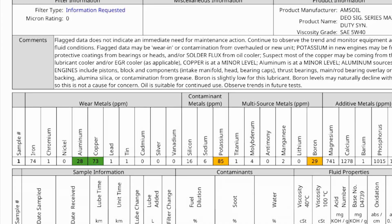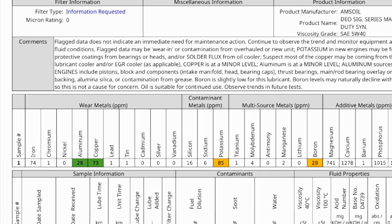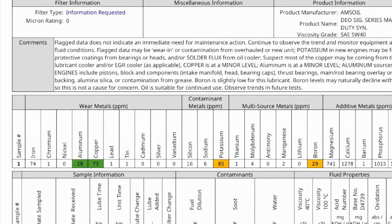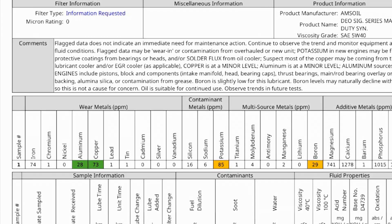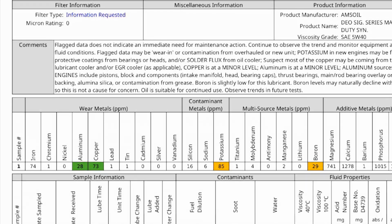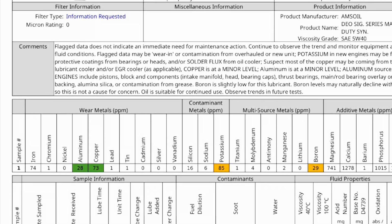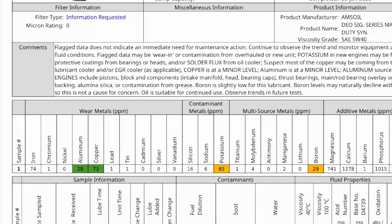Boron is slightly low for this lubricant, which is the AMSOIL Signature Series Max Duty 5W40. Boron levels may naturally decline with use, so this is not cause for concern, and the oil is suitable for continued use. Observe trends in the future.